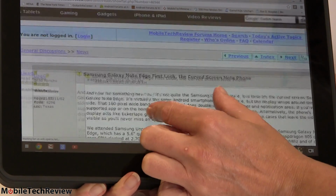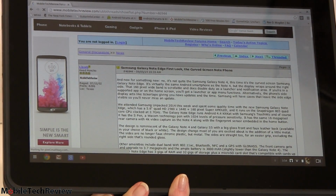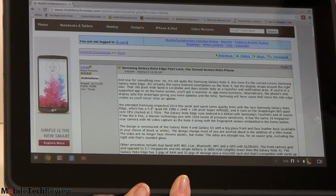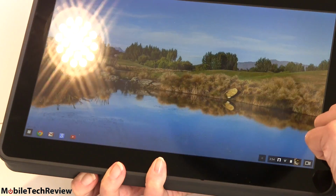Web page load times are good. Pinch zooming on this is also fine. And one thing that is particularly nice is the display. Almost uniformly, other than the Chromebook Pixel, and there was one HP Chromebook that, until they revised it, had a pretty nice display, other than that, they've been pretty mediocre TN panels. This is a nice IPS panel. Viewing angles on this are quite good.